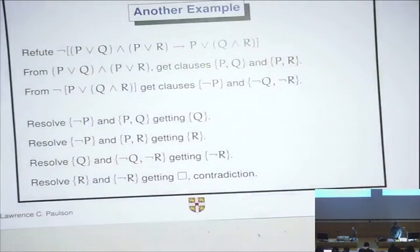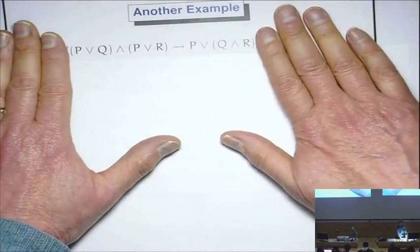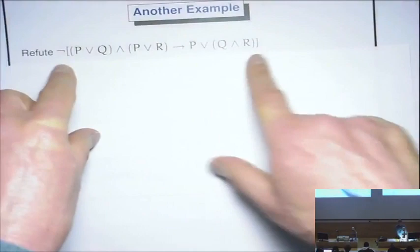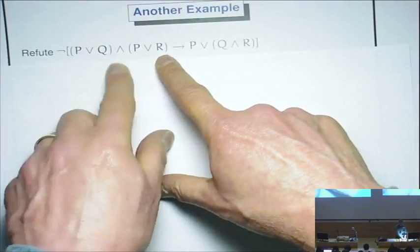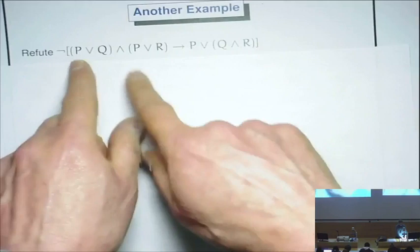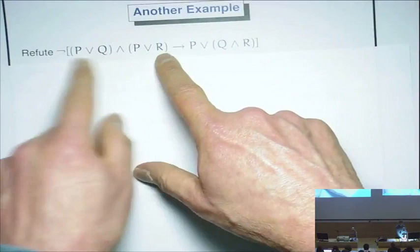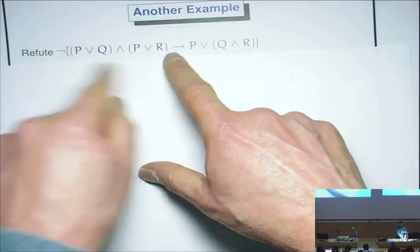So if you want to prove this certain distributive law, I've kind of cheated by putting in the negation already, but that's the thing we want to prove. Now, what I've written here is you negate it, and we like to say we refute the negation. How do we refute the negation? Well, as I said before, when you're doing this with an implication, take the left part unnegated and negate the right part. Luckily, and I try to do this because I hate people wasting time converting to clause form, there are two clauses sitting on the left of the arrow already, that is P, Q and P, R, because they are already in conjunctive normal form. So we immediately get those.